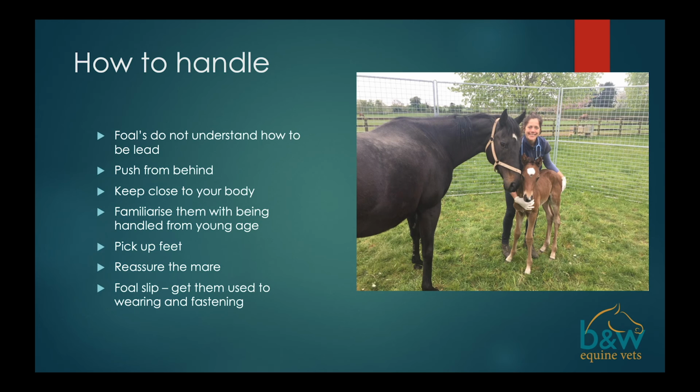Try to familiarise them with being handled from a young age. So after the first couple of days of letting it be with mum and backing off, you do want to do a little bit of handling with it just for 10 minutes every day, just so it gets used to humans, used to being touched. Pick up its feet and also reassure the mare. If you need someone to be with you to handle the mare at the same time, that's important, especially, like I said before, for a maiden mare.